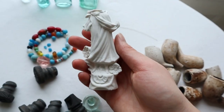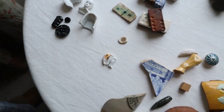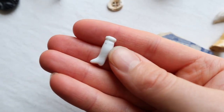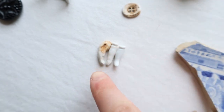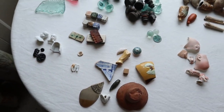Oh, and there's this little thing that we found on the path. I can't believe it. I just knelt down, I said, oh, I'll have a quick look on the path on the way back. And this was just lying there. It pays to look on the path on the way back. Always look on the path, guys, no matter where you go.